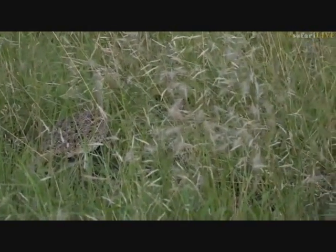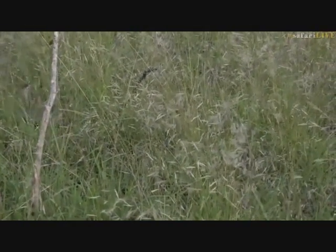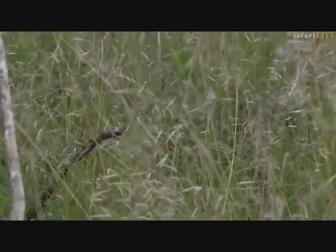Now there's mom. Where's the little one gone? Let's see if the... Oh, there's the baby. It's just to the right of her, Brian, where that stick is. It's right behind her now.